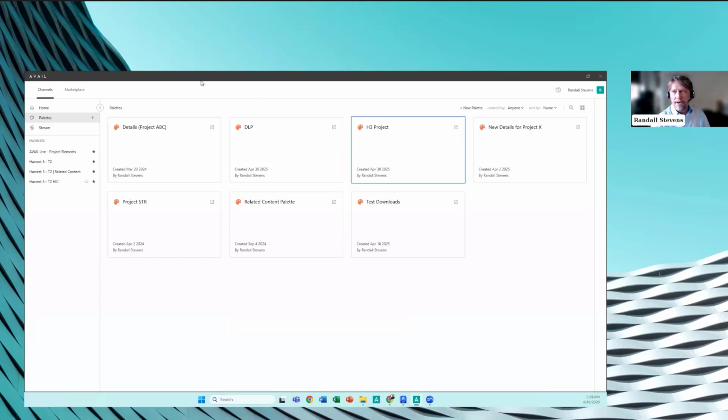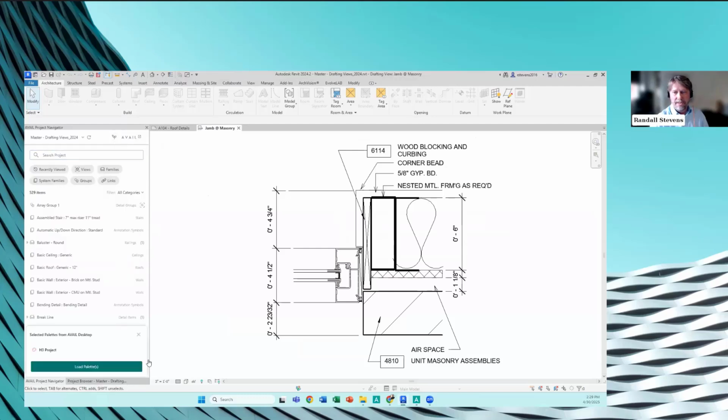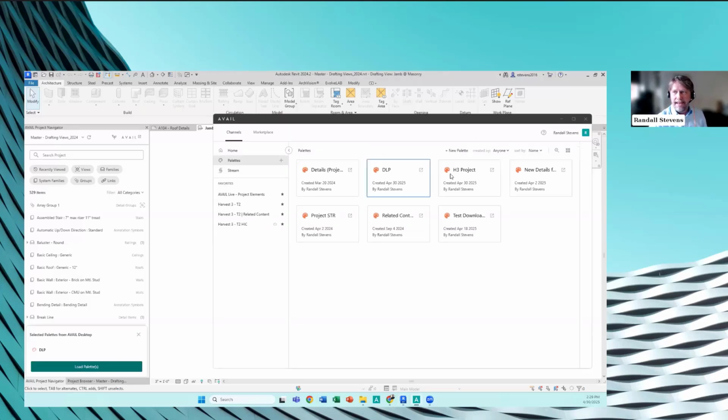So now I'm going to show you, though, that this is always kind of hard to do on one monitor, but I've still got Revit open back here. I'm going to get out of harvest mode. So what you'll notice is that if I do have my desktop open and I've selected a palette, watch over here now in the Project Navigator window, similar to the way that we always do content, now I can actually select single or multi-select and bulk load those palettes into the project with one click. So it makes it real easy for people to go through stuff and then in one click get all that stuff ingested into their current project.